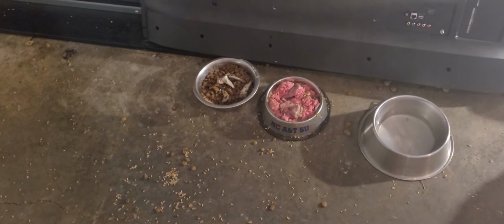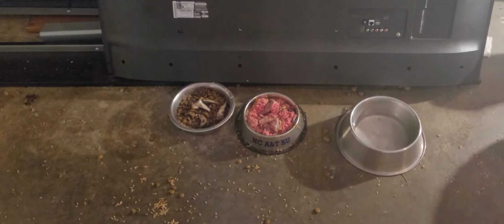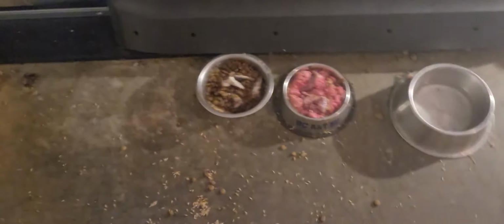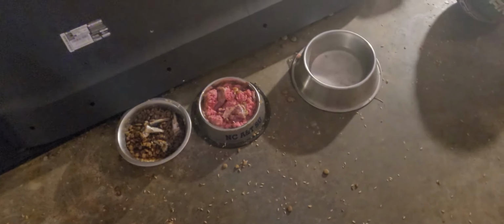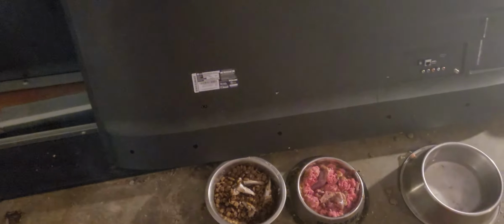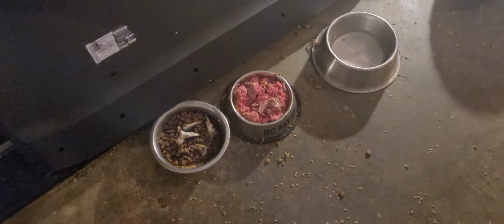So we realized that as we were buying raw, it has to be the 80-10-10 rule. At least that's the rule that we follow, which is 80% muscle meat, 10% organ, 10% bone. And we realized with doing the 10% bone part, she wasn't really chewing on her bones.